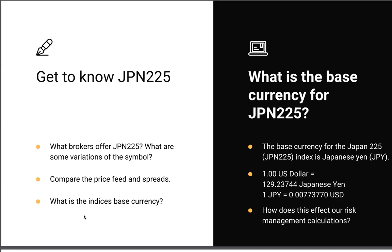It's also possible that the broker has a different symbol for Japan 225. Just like US 30 is very often known as US 30, but some brokers call it WS30, some call it US 30.mini, some call it US 30.cash, some call it DJ30, some call it DJ.mini. There's a variety of different names that different brokers call the same product. That's the case as well for Japan 225. You might have to look up on your broker's website what your broker calls Japan 225 so that you're able to add it to your quote screen, or add it to your watch list if you trade on TradingView.